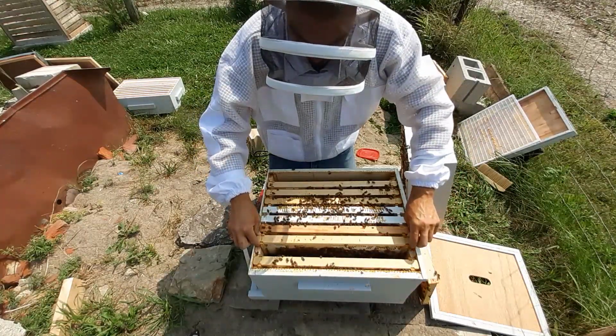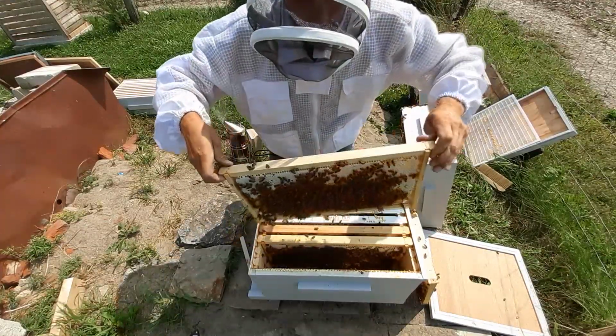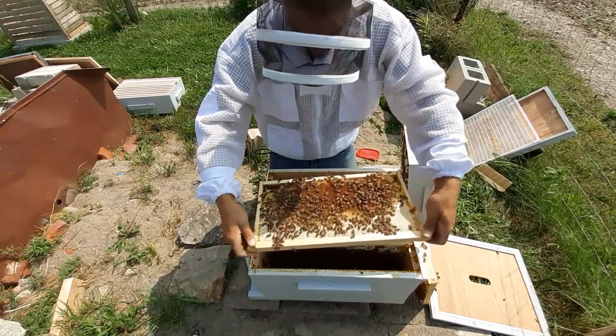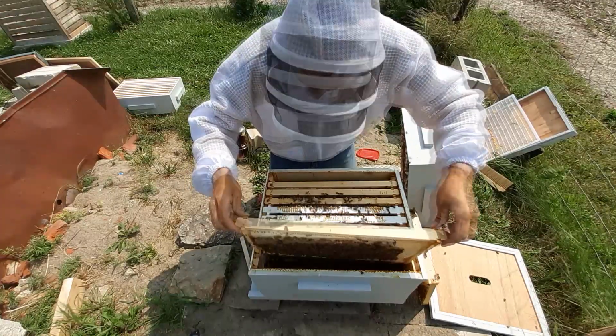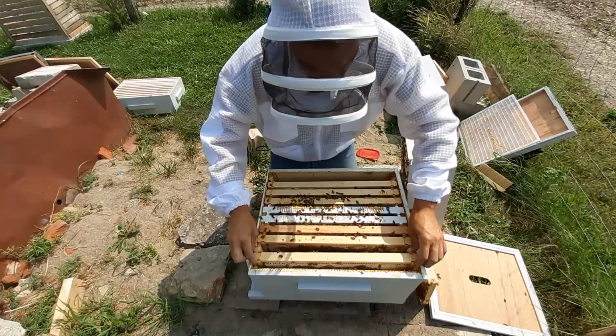And that queen decided to leave. So it looks like they are in the works right now on making a new queen. They might not have a new one yet. Their queen left them, and so now they've got to fend for themselves and make a new one, looks like.